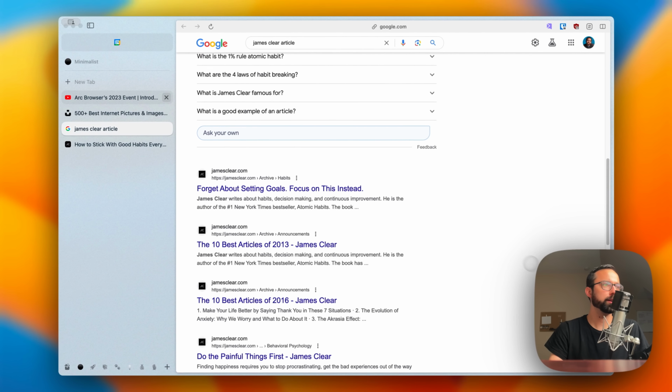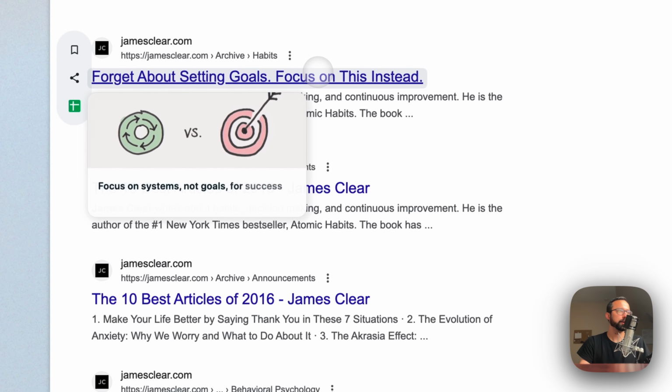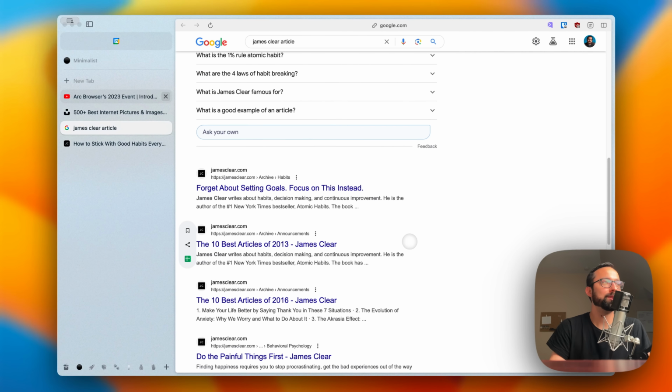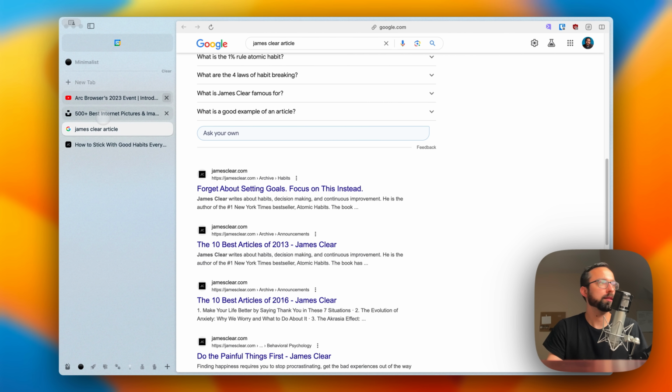Let me show you a different one. So I just highlight over here, and it's like taking basically the article and breaking it down. So all of a sudden, I can see the key points of this article with just a hover of the mouse. And that's amazing.